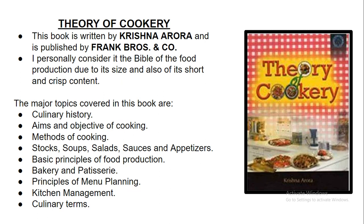Some of the major topics covered in the book, not the minor ones, which you can see in the book, are the culinary history, the aims and objectives of cooking. What are the aims or objectives of cooking?